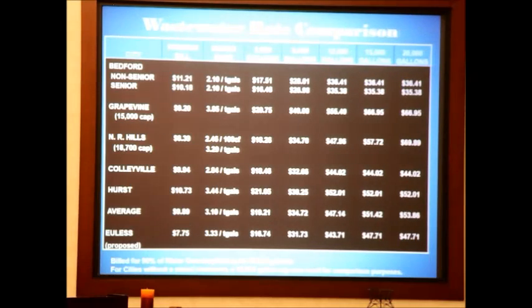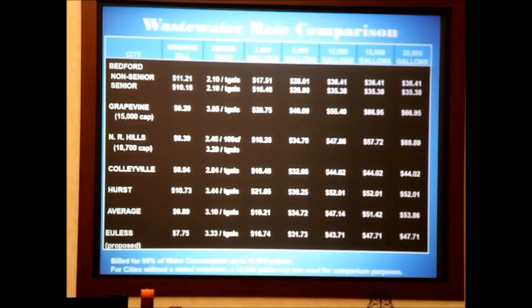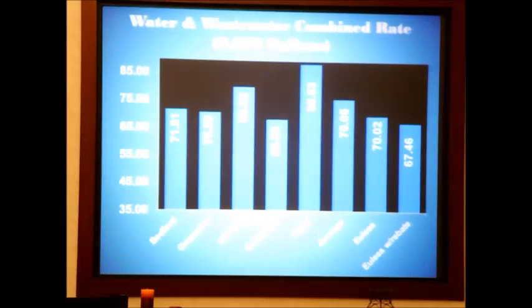If you go to the wastewater slide, you can see across the bottom there, our rates cap at the 47.71 because we cap our usage at 90% of 14,000 gallons, which is 12,000 gallons. And so you can see we're very competitive at that top level of 20,000 gallons. We're kind of middle of the pack there. We have a slide that kind of brings this all together for you in a minute.